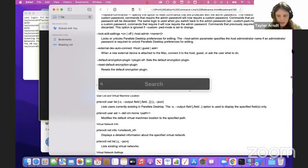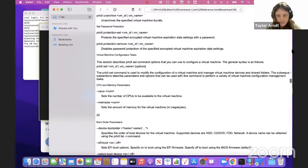I'm going to go ahead and type in the search text CPU, and CPU and memory parameters. It sets the number of CPUs. So the prlctl set command is used to modify the configuration of a virtual machine and virtual machine devices and shared folders.